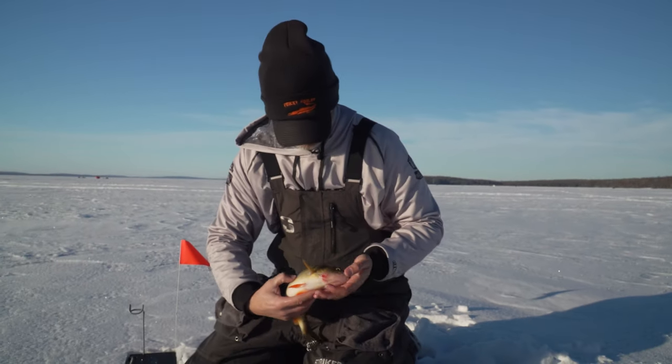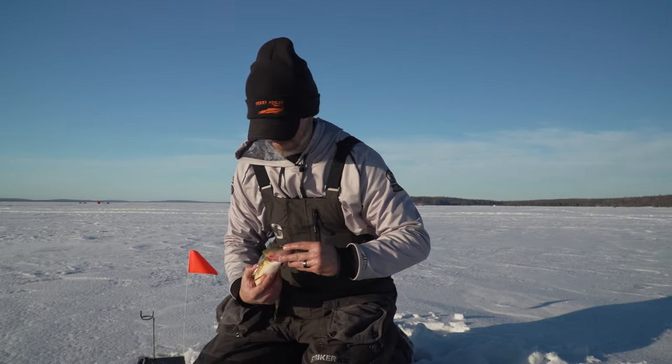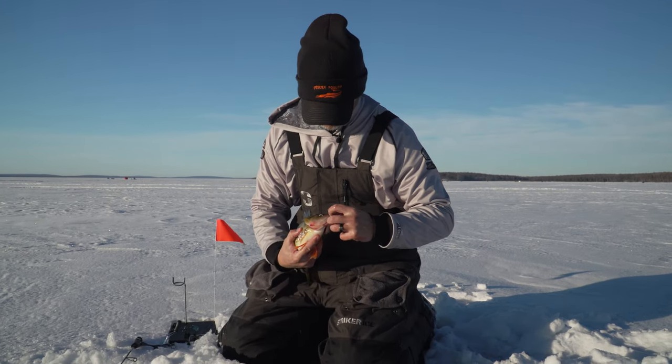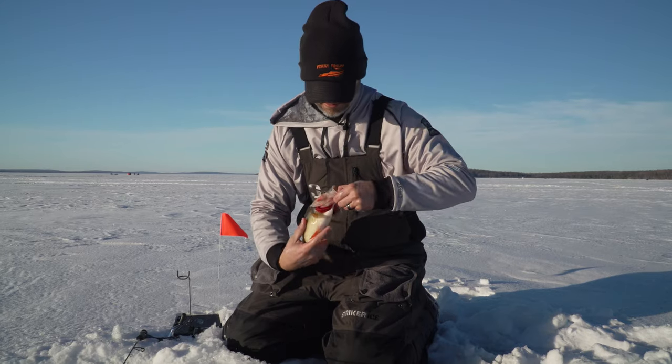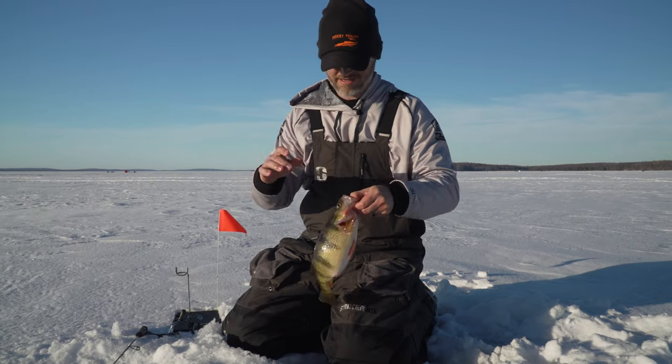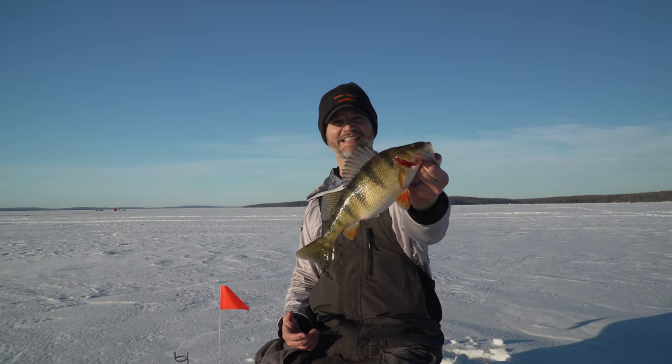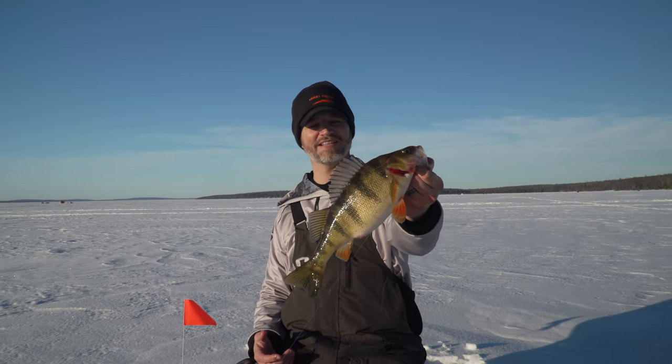Yes, let's take a look here, see if I can get that out. That is a nice perch. He does not want to open his mouth for me. There we go. Oh yeah, look at that. Giant perch from Gogebic. I love it.